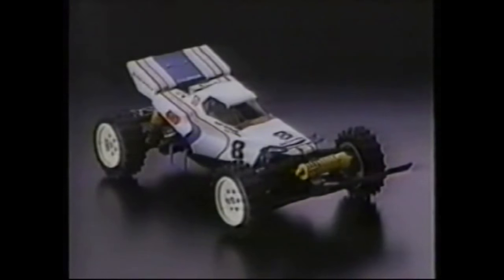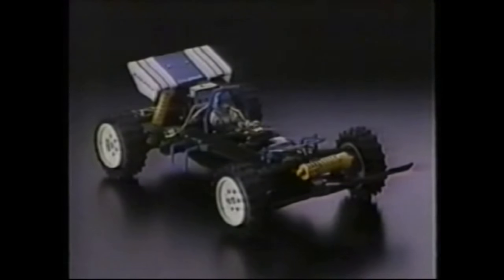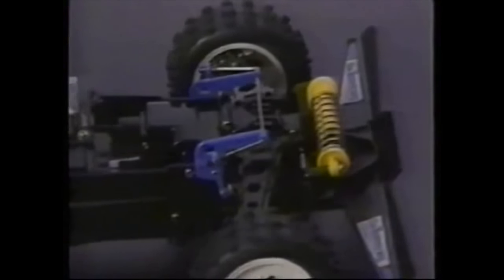The Boomerang is an economically priced four-wheel drive vehicle. It uses a bathtub-type frame for easy access to the mechanics. Here it's broken down into separate components. The speed is controlled by a three-step forward and reverse unit that is protected from the elements by a lightweight dust cover.